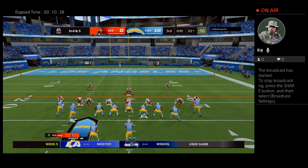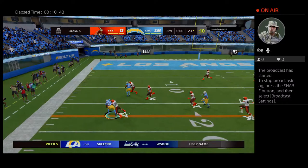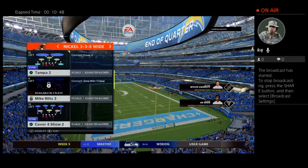From the gun, Herbert on third down. Looking left side, and he's got a man. That's Williams. And he is going to have the Chargers first down by about a yard as they find a way to convert there on third down and five.